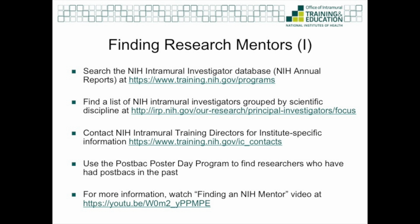So please follow these 4 guidelines here. This is tried and true advice. We know from talking to successful applicants that they spend a lot of time on this step. The first is follow the link on our webpage to the NIH Intramural Investigator Database. It's also called the NIH Annual Reports, and search for people there.